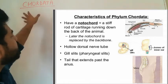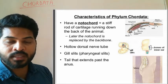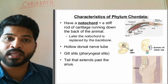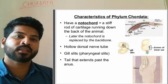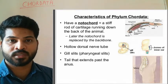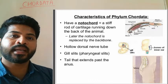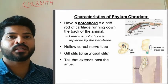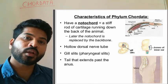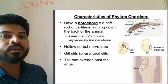Some of the animals belonging to Chordata are well developed and very advanced. They are mostly bilaterally symmetrical, triploblastic, and they have a coelom. Digestion is of closed type. Circulation is complete and closed. Digestion is complete, that is, there is a separate mouth and anus. Fertilization could be internal or external. They are oviparous or viviparous, and the development is mostly direct.